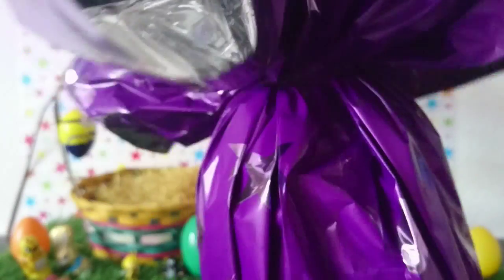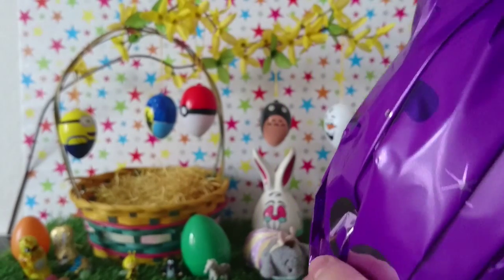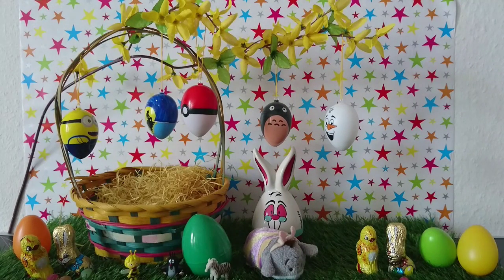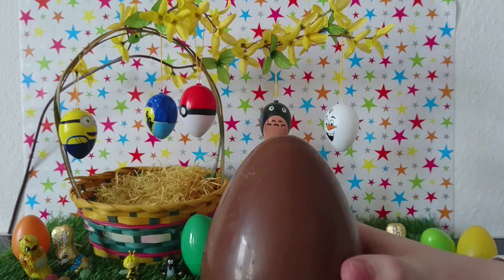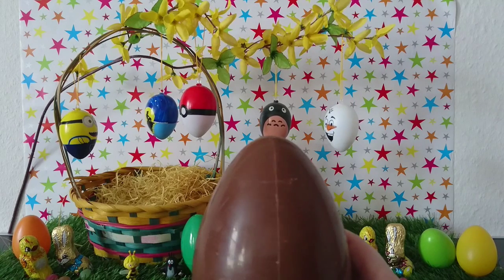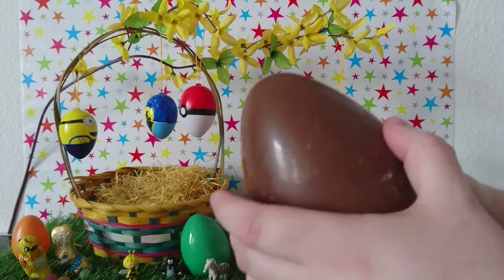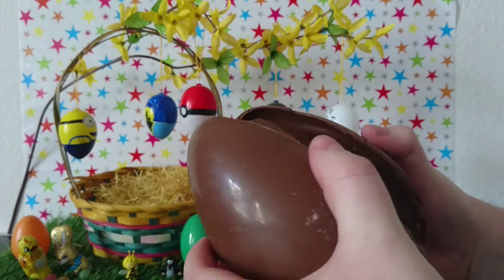Kinder Surprise was doing these eggs back in the 90s. I really was excited for them. Every Easter, we were driving to France extra to get these eggs because they only were sold in France and Luxembourg and Belgium. And we got some cheap ones over here. So let's have a look inside.